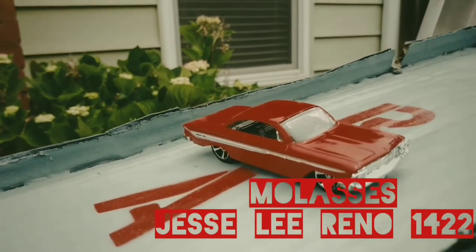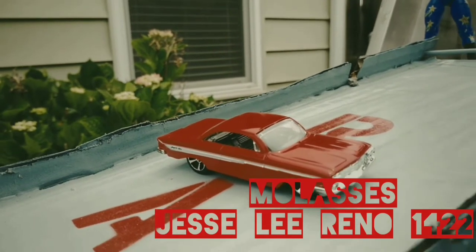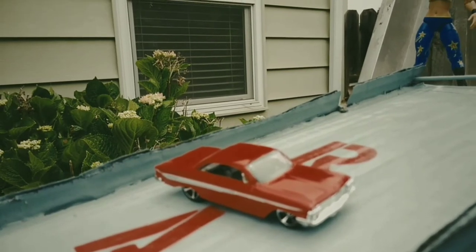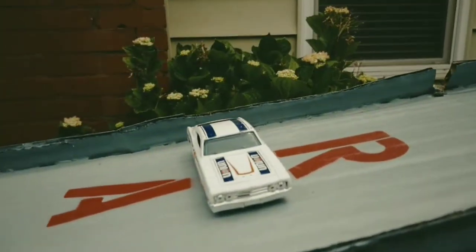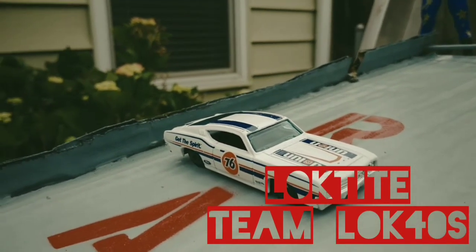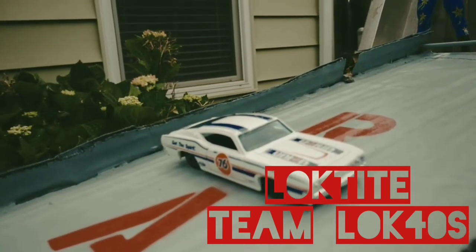Right here in grid race number 3 in the red 1961 Chevy Impala, we got Molasses Ben Jordan riding for Jesse Leorino 1422, the king of protesting. His competitor right here in this third grid race in the Sluicebox 250 in the white 69 Ford Torino Talladega, we got brother Nick Golick, Loctite, riding for the team Lock 40s. That's right, we're gonna get it down dirty style.